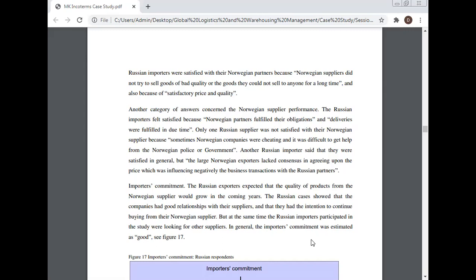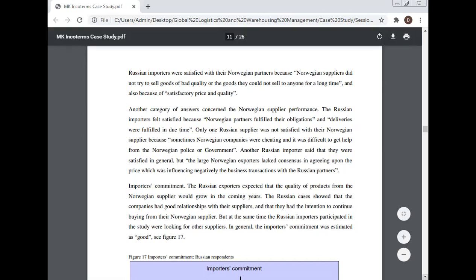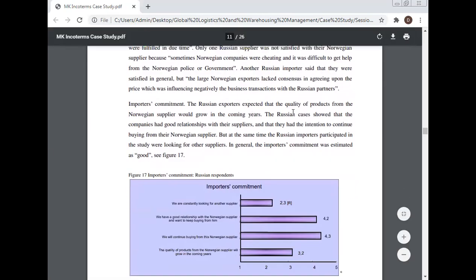Importers' commitment. The Russian importers expected that the quality of the products from the Norwegian supplier would grow in the coming years. The Russian cases showed that the companies had good relationships with their supplier and that they had the intention to continue buying from the Norwegian supplier. But at the same time, the Russian importers participating in the study were looking for other suppliers. In general, the importers' commitment was estimated as good.